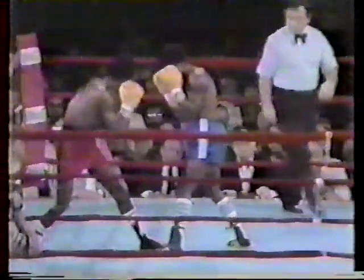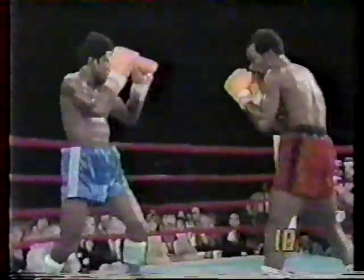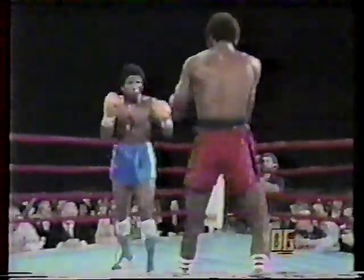Oh, a good uppercut by the champion Cardona on the left. 10 to 10. Oh, a good right hand lead by Randolph, the challenger. This is the first round. Less than 30 seconds to go in it. Scheduled for 15. Stiff left jab by Randolph. The blood coming off the nose of Randolph now and on the gloves of the champion.